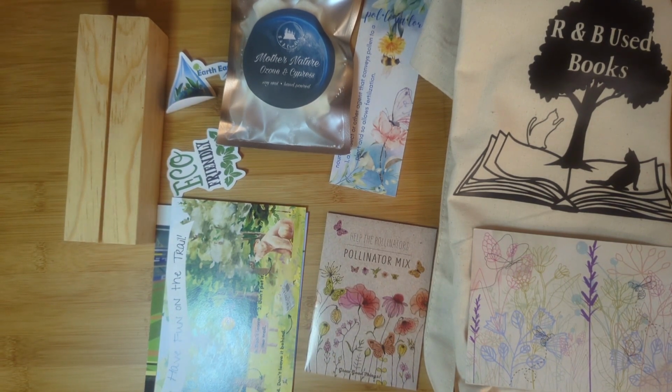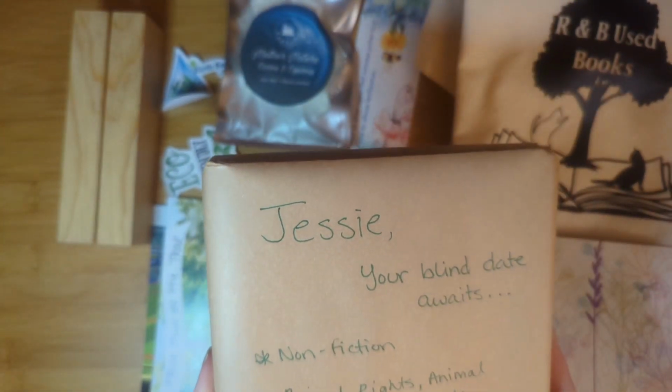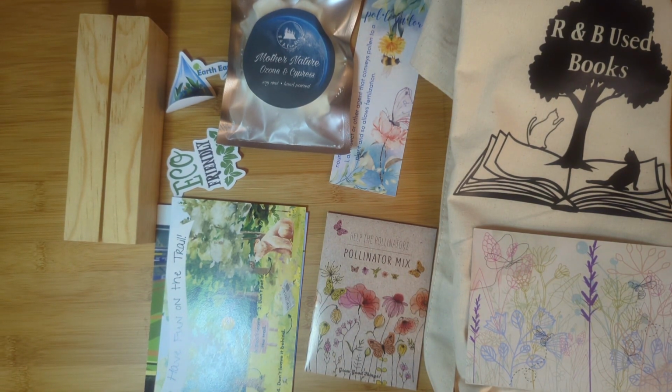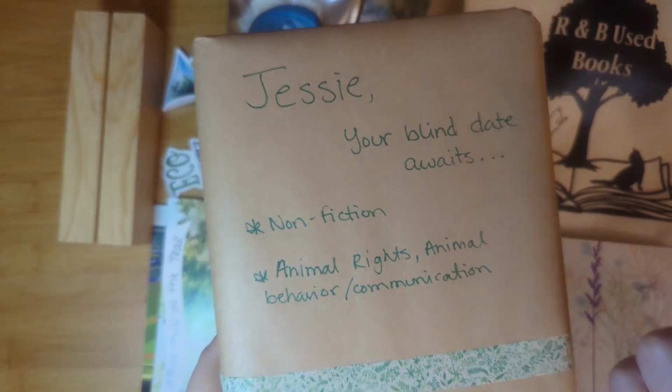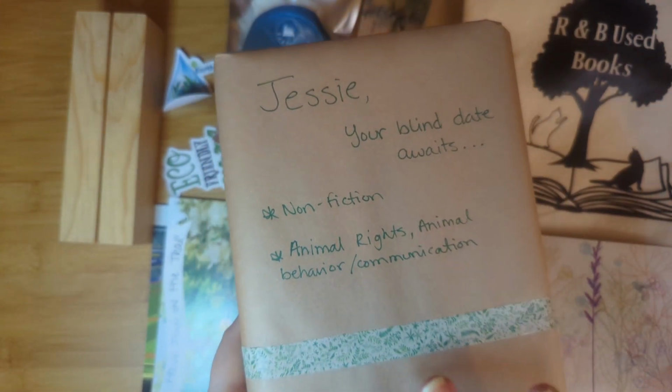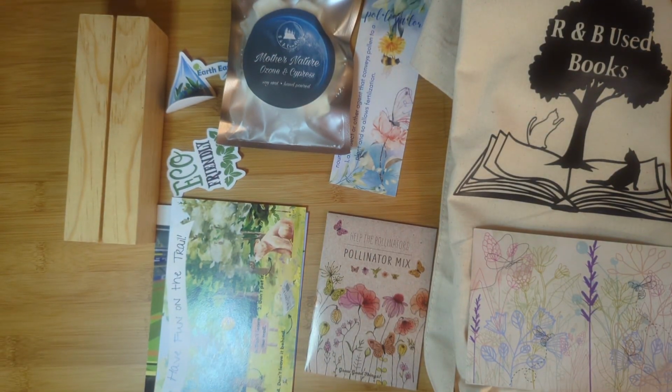Oh, I love the washi tape that she used around my book. It says, Jessie, your blind date awaits. I guess I put in nonfiction, you guys know, where possible, I really love nonfiction. Animal rights, animal behavior, and communication. Definitely more towards the latter, the animal behavior and communication. I didn't specifically say animal rights, but it could have been based on the books that I had suggested or asked for. Or maybe that book was about animal rights and I didn't even realize it. That would be embarrassing. So basically just going to open this up.